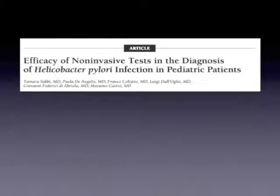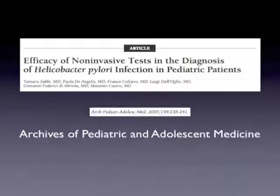This is the paper Dr. Jen Heyman has in mind and has asked Alexa to look up. It appeared in Archives of Pediatric and Adolescent Medicine in 2005.